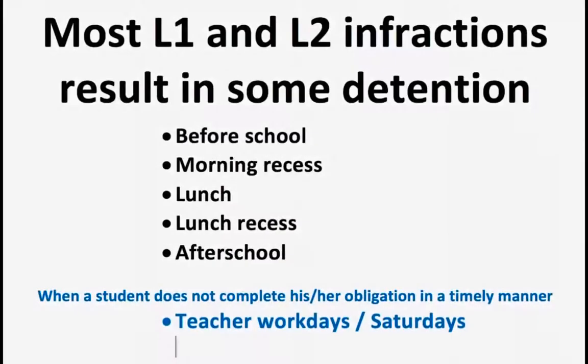When a student's infraction results in detention, he or she can complete this time before school, during morning recess, at lunch, during lunch recess, or even after school if prior arrangements are made.